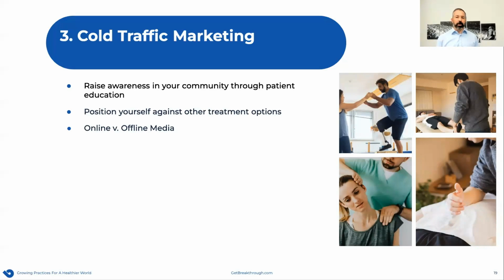This is very possible to do. We've seen it now work in dozens of clinics in terms of going directly to the consumer outside of the patient list. So the right way to think about doing this is you can raise awareness in your community through patient education. The other thing that it does is you instantly position yourself against other treatment options.